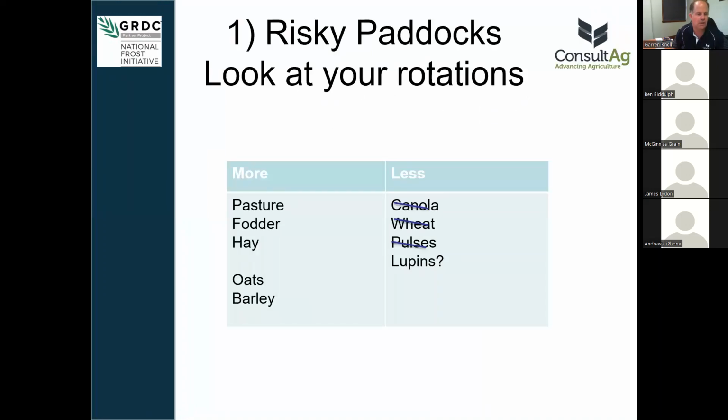Firstly, the first one is enterprise. Do you have more pasture in the system on that part of the farm? If sheep are in your system, then maybe that's where you can get your medics or your subclovers going and have it in crop less frequently. But ultimately, it might be more pasture, more fodder, more hay if hay works for you. We know oats are very good at handling frost and barley's better than wheat.